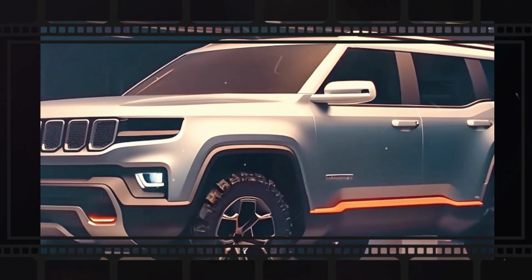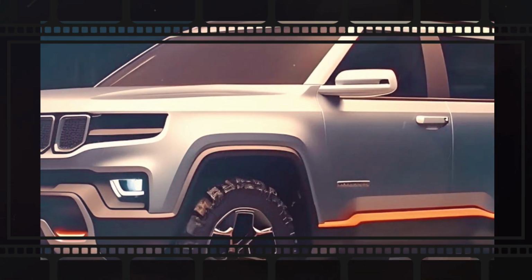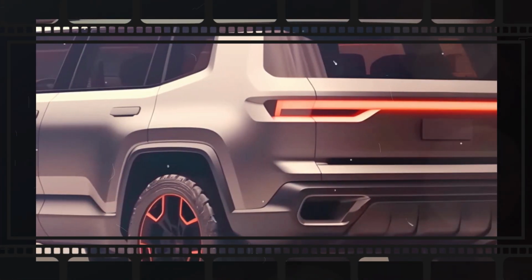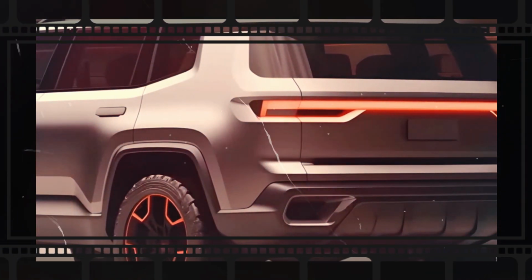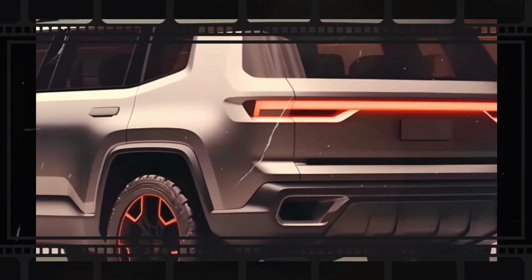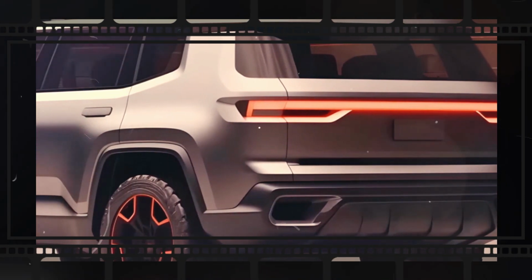When properly equipped, the 2024 Grand Cherokee can tow up to 6,200 pounds, but we'll need to wait for the 2025 model's powertrain details to be finalized before we can get a grasp of its towing capability.